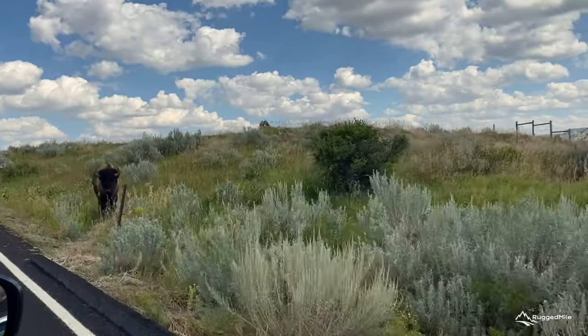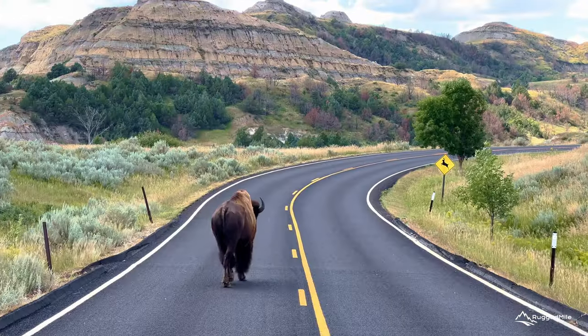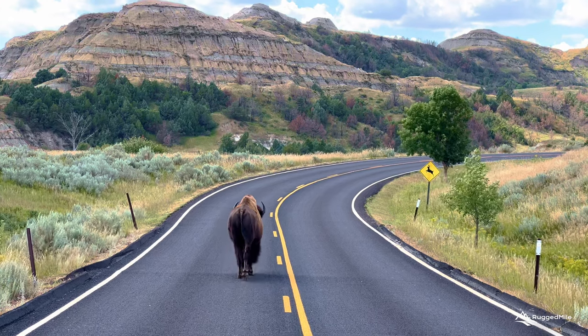The north unit also has amazing wildlife viewing opportunities. Bison, bighorn sheep, prairie dogs, and moose all call the park home.